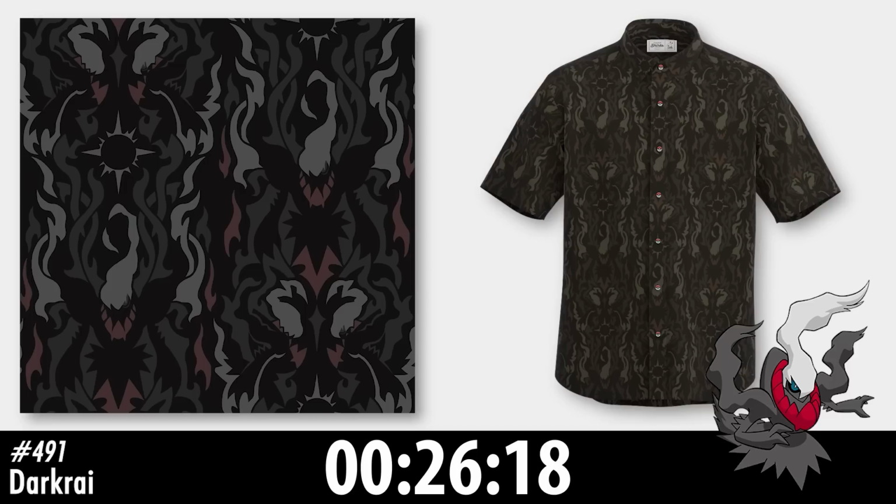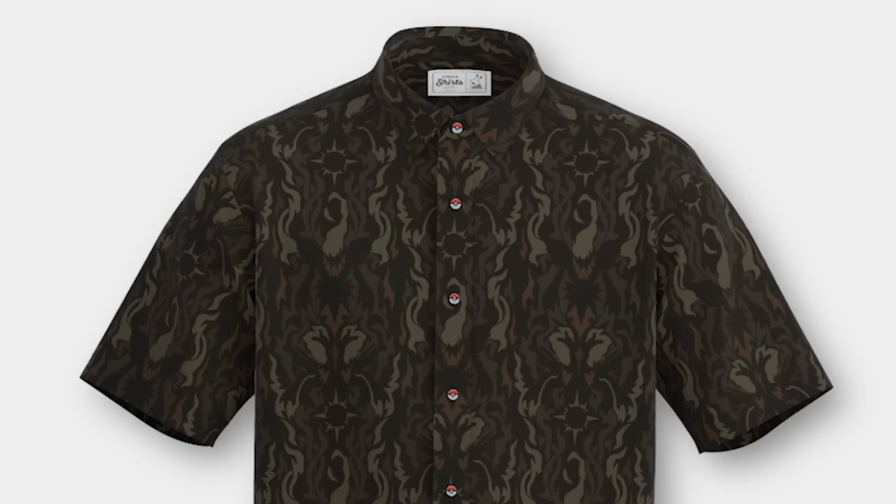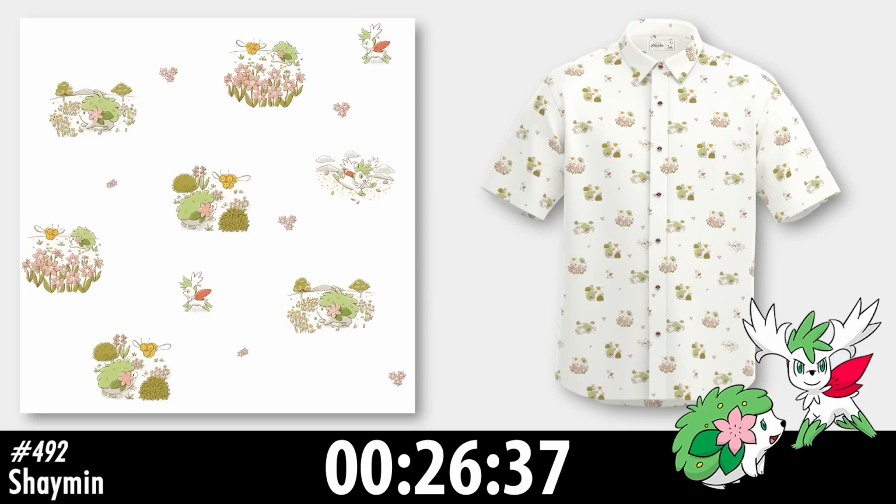Ooh, Darkrai. Oh, hella epic. The shadowy dark aura flames, the eclipse, the Darkrai itself being almost made out of the negative space. My god, it is an S-tier design at work here. And I don't even like Darkrai or anything, but this shirt is so cleverly designed. It is so good.